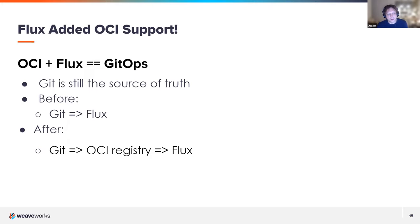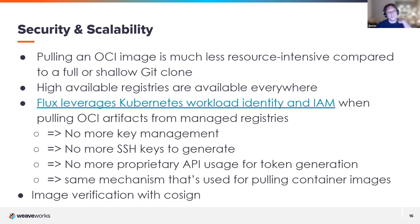So we're still going to Git, but we're taking another step that can be, in a sense, cached. And the infrastructure for working with OCI containers is much higher performance than, for example, connecting through SSH to Git. So we recommend this for larger scale deployments, and the artifacts from the registry can be better secured than contents of Git. So here's a slide. Next slide, we'll overview some of that.